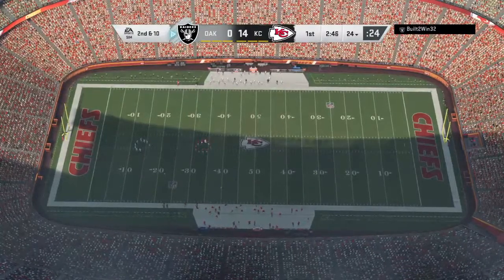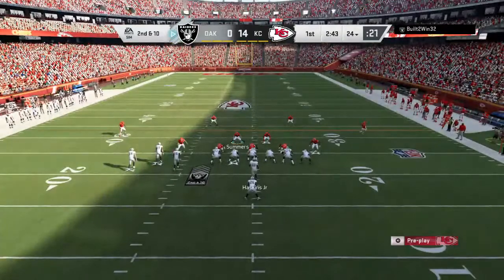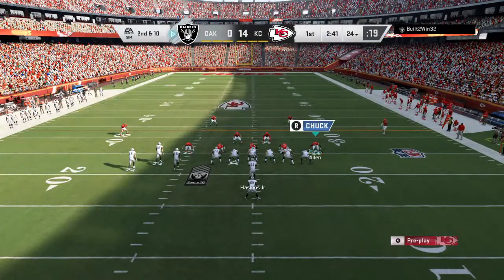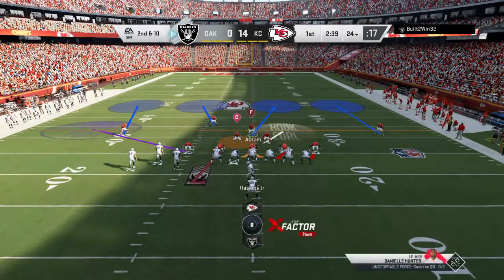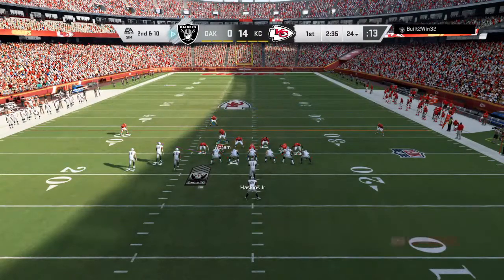yet and try and generate some offense on this drive. Anything. At least 3 points, get that 0 off the board. Tighten up, tighten up. He's coming, he's coming, he's coming. We got double up, double up.